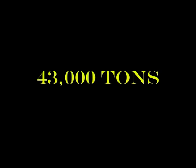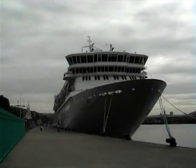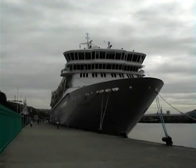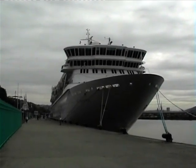We see here Fred Olsen's Balmoral tied up in Rouen on a short cruise in 2010. She had previously seen service as Norwegian Crown and Crown Odyssey before being purchased by Fred Olsen and stretched.